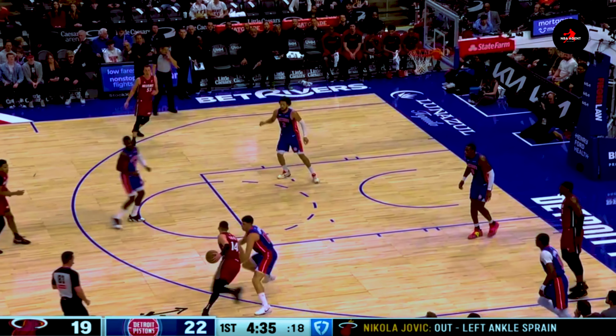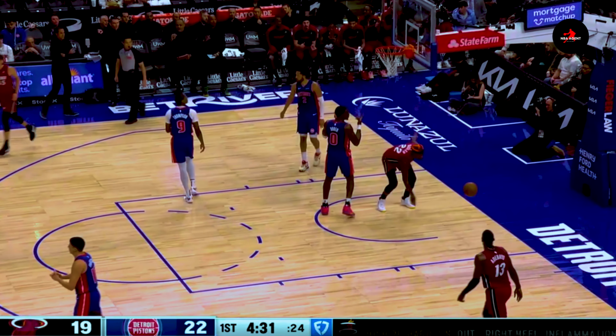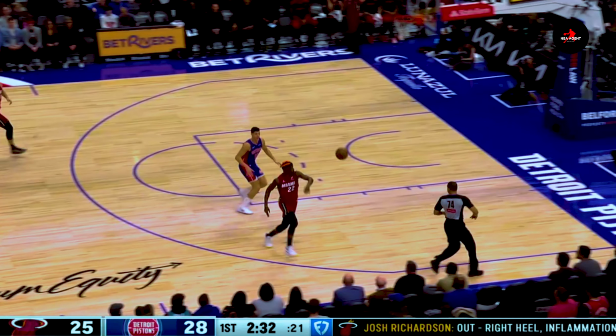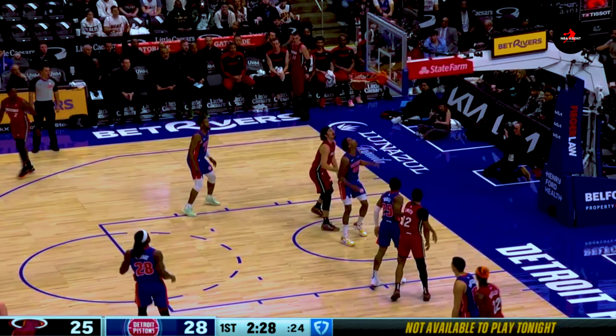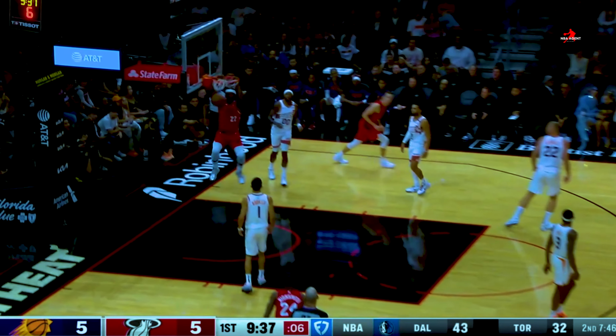Miami may want to trade Jimmy Butler, but it seems difficult for a team to want him right now, because he is a 35-year-old player in the last year of his contract. If we consider his constant injuries, 3-4-year contracts for the next years would be very risky. Let's see who will take this risk.